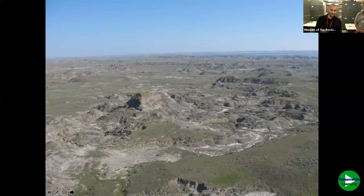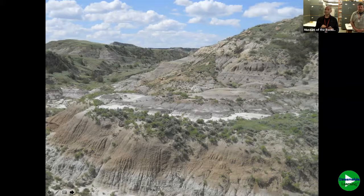So here's a slightly closer look at part of the Hell Creek Formation. And here you see that here's a hillside. And what you're seeing is that there are different layers of rock that make up the hill. And basically by studying the geology of the formation, you can learn a bit about the ancient environment. So you might notice that there are different colored layers.